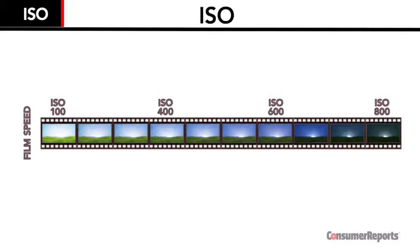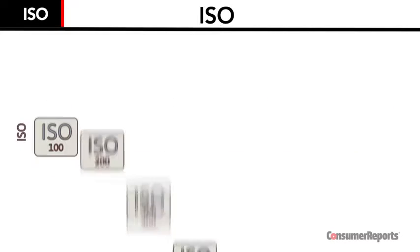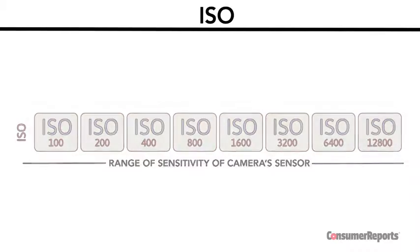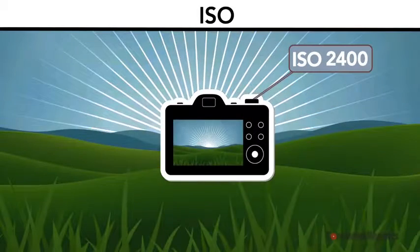ISO is a term that historically referred to film speed. On today's digital cameras, it refers to the range of sensitivity of your camera's sensor. For instance, when shooting in darker settings, pick a higher ISO.